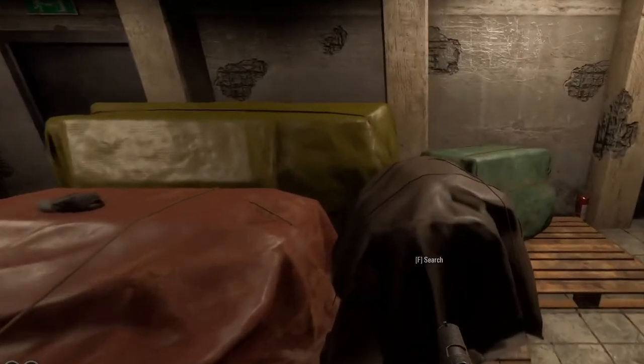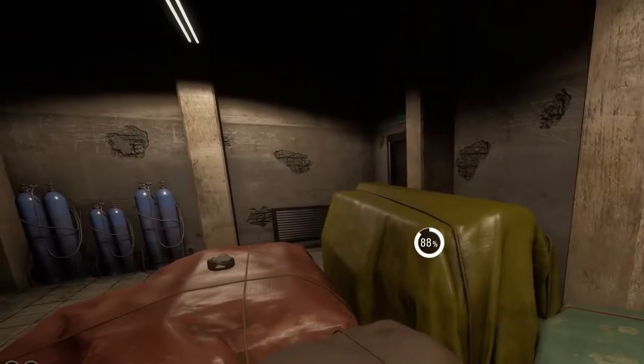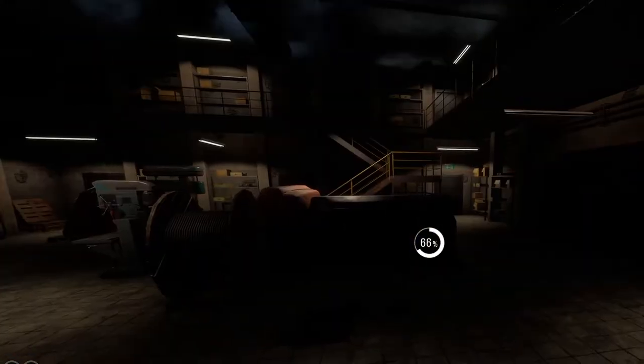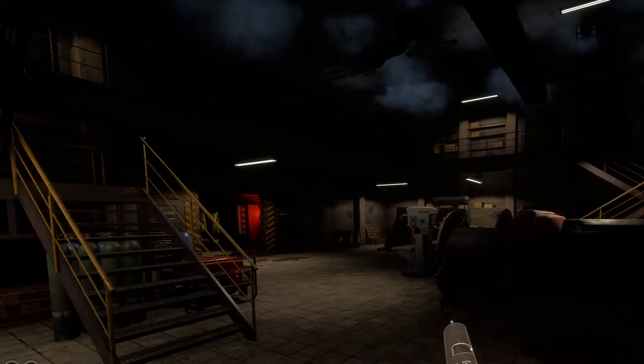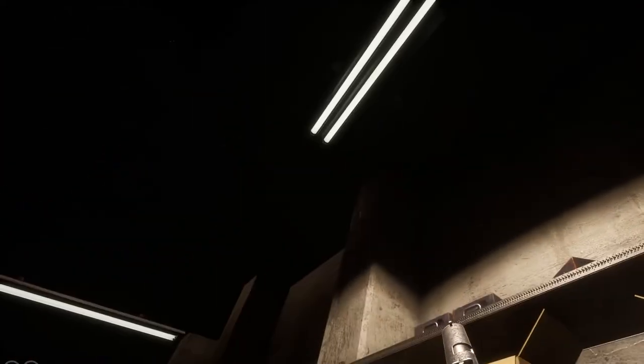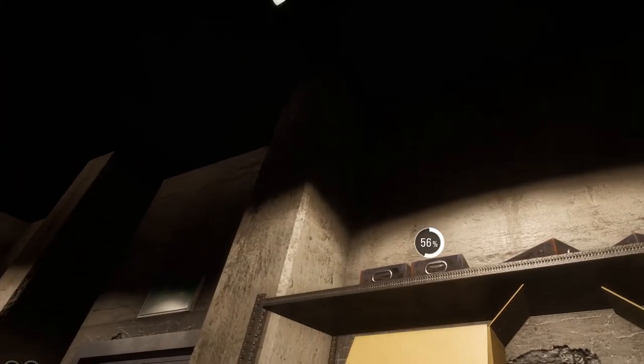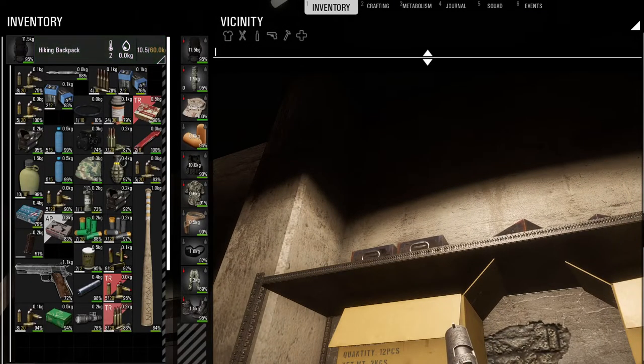Cigarettes, razor blade, baseball cap, more clothes. There's a lot of clothes down here. What's with all the smoke? Sometimes there's weapons. Yeah, let's see, there's a... Where's the... Give me that... There we go. There, you see?